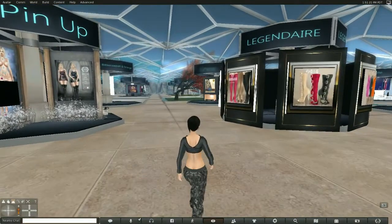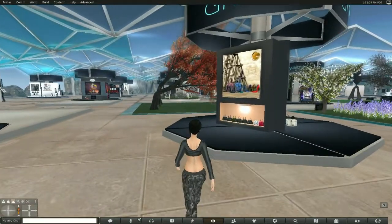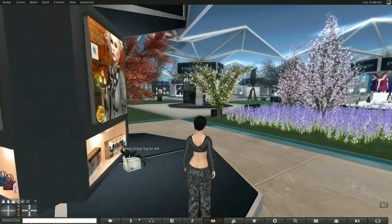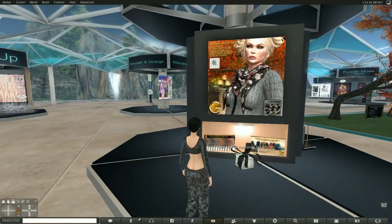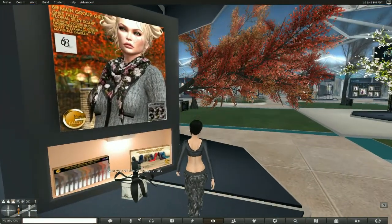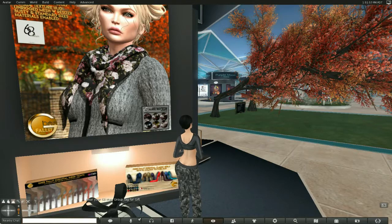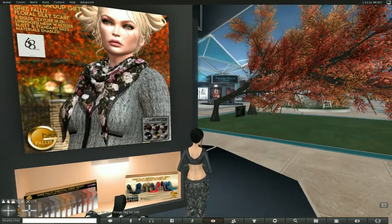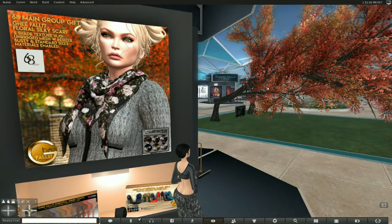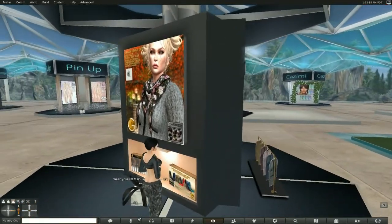And over here we've got Bittersweet, which has not set up yet. We've got Ghee, which has a gift, and as you can see, it's more of their autumn collection. I happen to love this sweater. Oh, this is a group gift. This is the scarf. The texture change. The tights are down there, as well as the shoes.